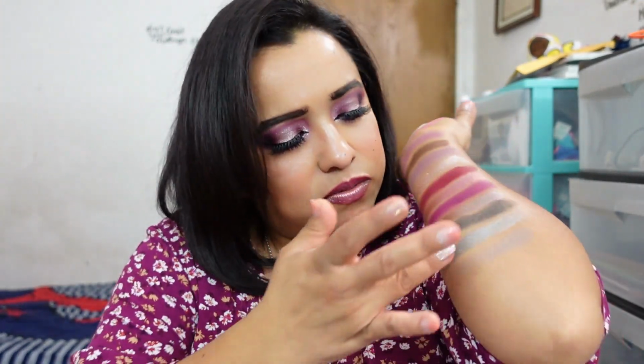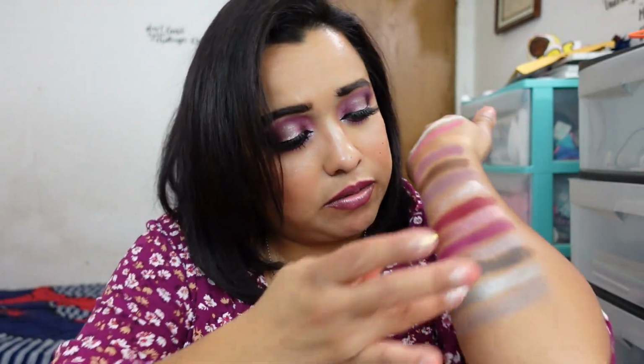Now you have Backstage, and it's just this light gray matte. I'm still stuck on the silver, you guys, when we were talking about it. Look how light that is. That's too light. I don't know who's wearing this color. I know sure as heck it's not going to be anybody lighter than me.